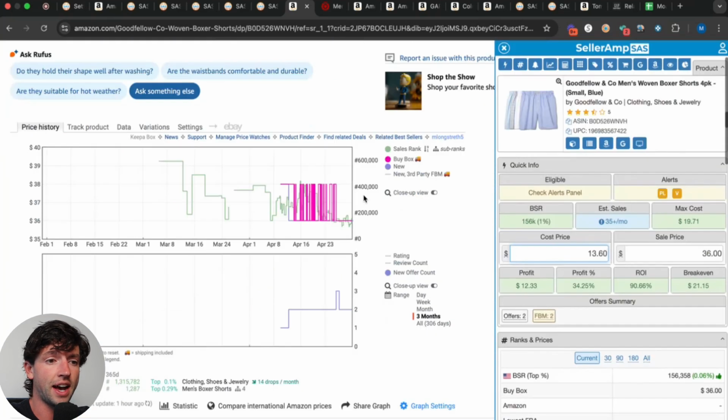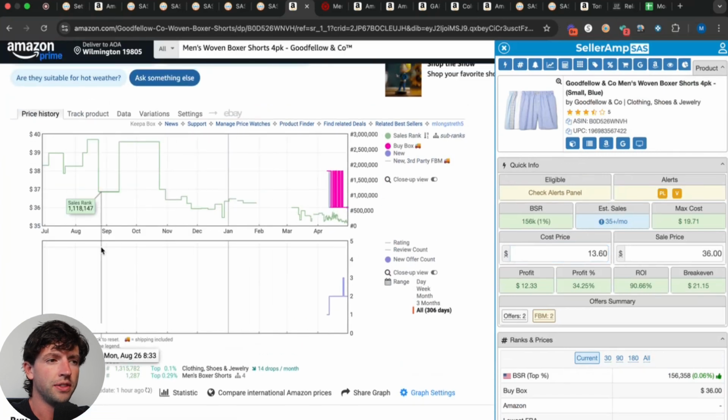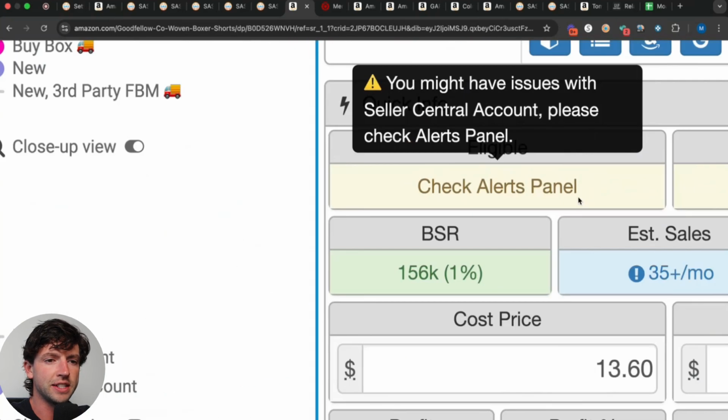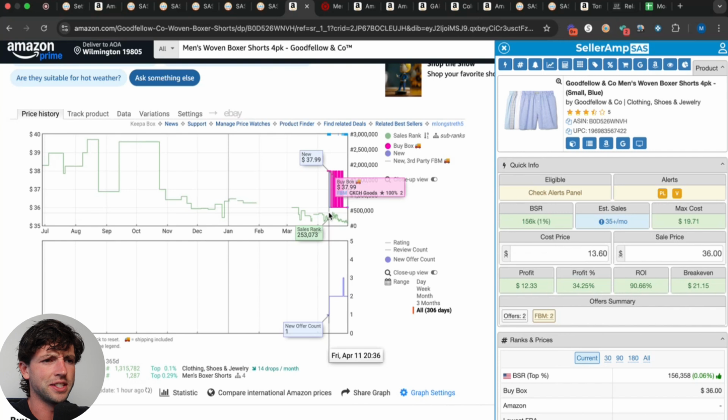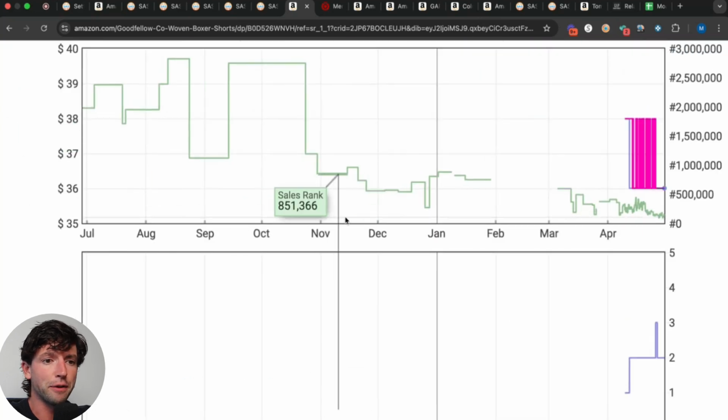So this is actually an example of a nice winning product that's literally had no sellers for a while, but the sales rank on this listing is good. I know that the other variations here actually sell well, and it's not that this specific size doesn't sell well, probably it's just that there's literally never been anyone selling it.